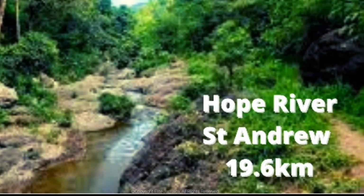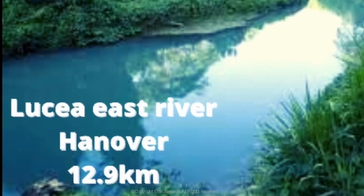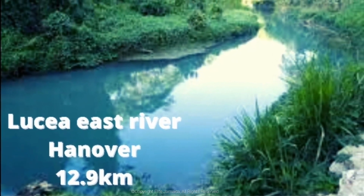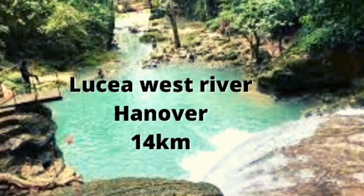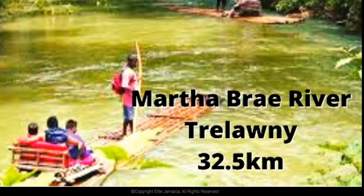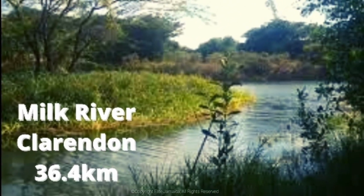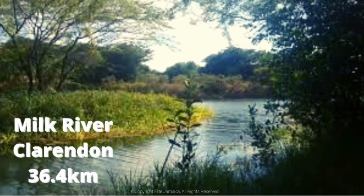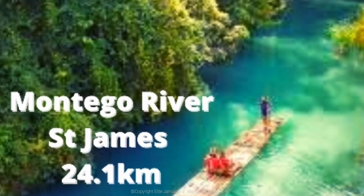Hope River in St. Andrew is 19.6 kilometers long. Lucy East River in Hanover is 12.9 kilometers long. Lucy West River in Hanover is 14 kilometers long. The Martha Brae River in Trelawney is 32.5 kilometers long. Milk River in Clarendon is 36.4 kilometers long. The Montego River in St. James is 24.1 kilometers long.